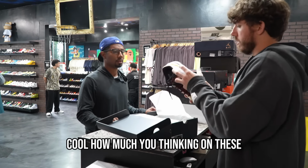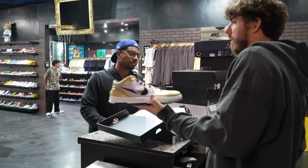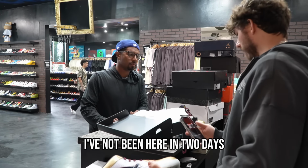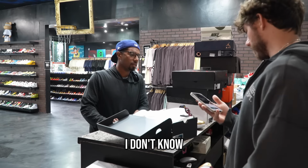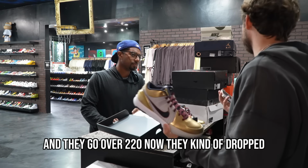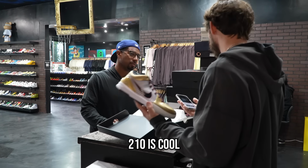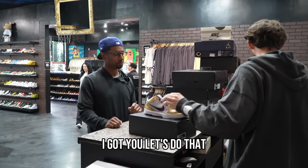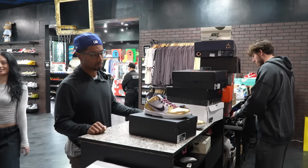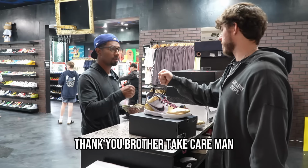Cool. How much you thinking on these? What do you think? We usually pay like 200 to 220. Let me see if they went up or down, I've not been here in 2 days, so I don't know. I'll be happy with 220. Yeah, and they go over 220 now. They kind of draw. I'll do 220 credit. How about 210? 210 is cool. I got you. Okay, let's do that. 210. Cool. Thank you, brother. Thank you, bro. Take care, man. Yes, sir. You too.